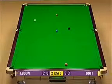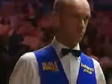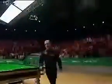Peter Ebdon, frame conceded. Well, Peter Ebdon decided to try and pot the green. He missed it. Graeme Dott's done all the work this evening and rightly deserves the two frames he's won, and he now leads by six frames to two.